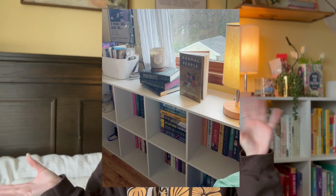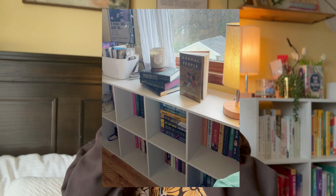Today we are doing a little tour of my new bookshelf. I just got this one set up yesterday. I had it for a while. I had it set up long ways. I just flipped it, so now it is standing up vertically.